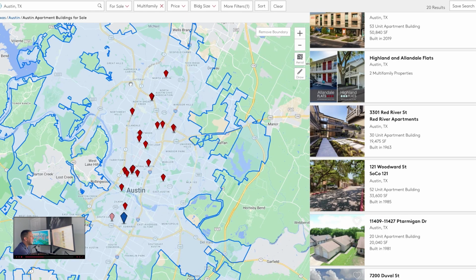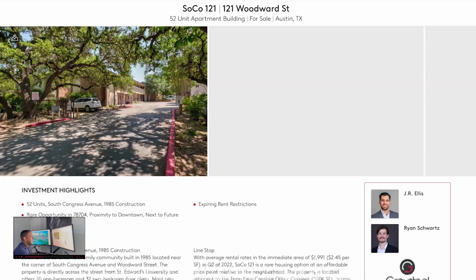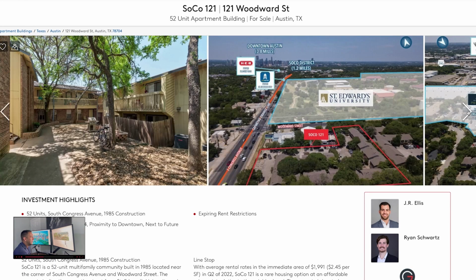I've gone on LoopNet here, and I've just looked for apartment buildings for sale currently in Austin. There's this one here on Woodward Street on South Congress, 52 units. They don't actually list the price for sale, which is kind of nice. But if you give the broker a call, they'll tell you what the price is. So if I click on this here, it's a 52 unit apartment building here on South Congress. It's close to St. Edwards.